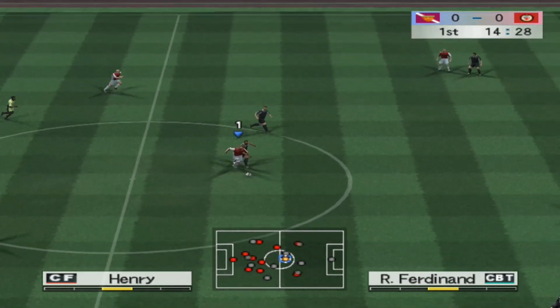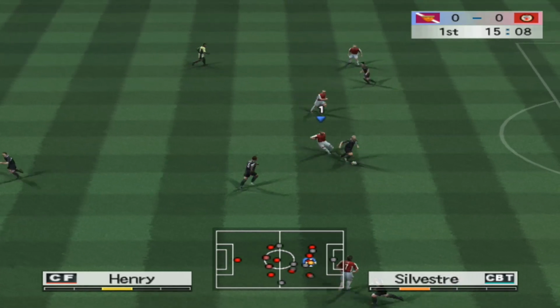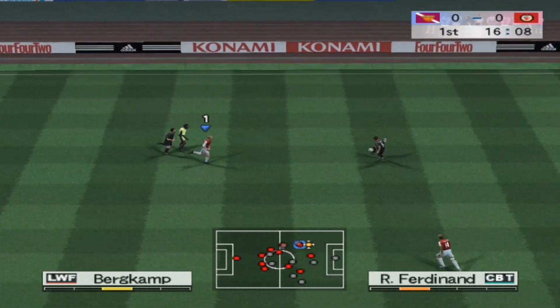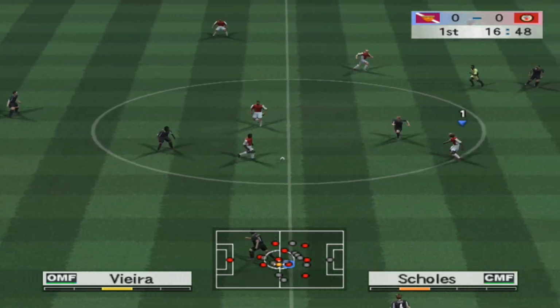Henri. The marking has been so tight, there's not a lot of space. Knocks it back to the keeper. 15 minutes have passed. That's well cut out.